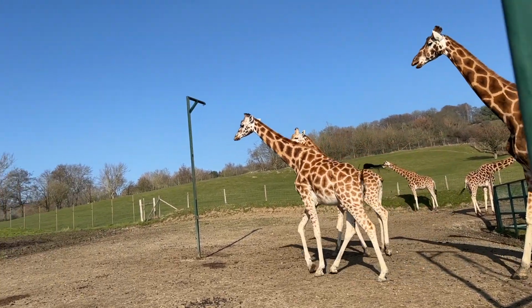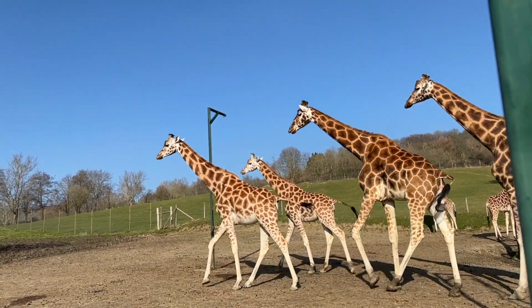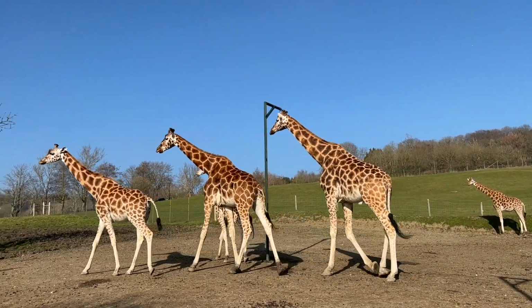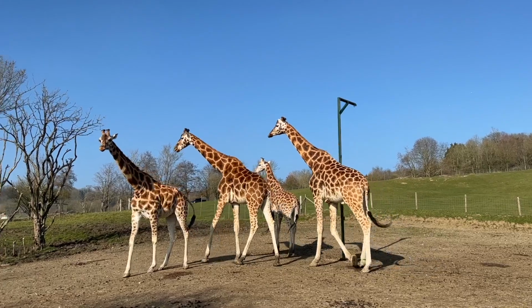I don't think those guys are going to feed because they seem to be pursuing a bit. Oh no, it's not. Sorry, that's Luna, not Wesley. It looks sort of like you said. But yes, that's Luna, that's one of her mothers.